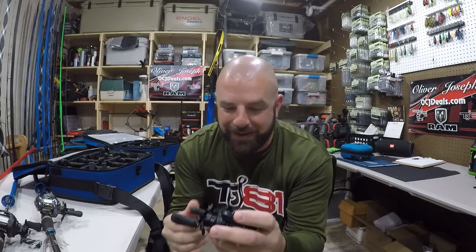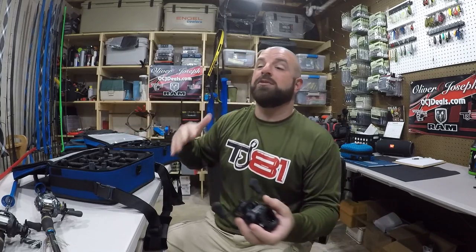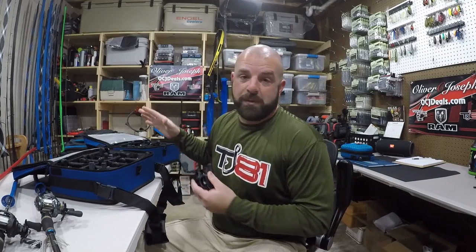Daiwa changes things so much, it's real hard to keep up with what's different from one reel to the other, because they bring a new reel out like every 3 months, it seems like. But guys, don't take this the way that I'm down on Daiwa. You can see I love Daiwa reels. I was just looking for that one reel that wasn't too expensive that I felt could do everything, and that's kind of why I got away from some of these reels. But obviously, I love Daiwa reels, so don't take that the wrong way.